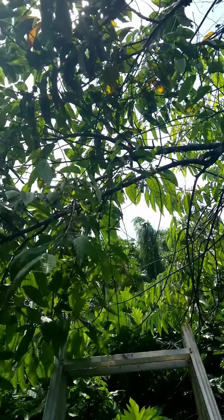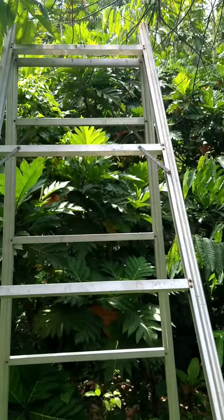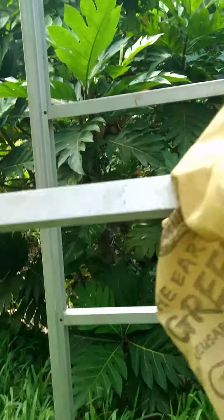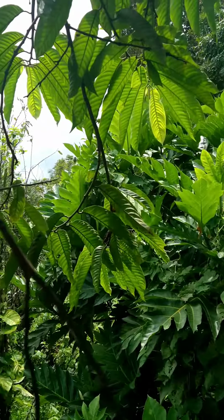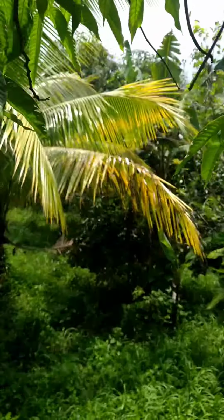I'm here in another Rollinia tree and I've seen some ripe ones up there, so we're gonna go up. Be careful because this is my favorite tree to fall out of.